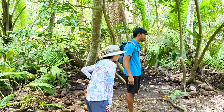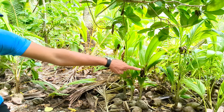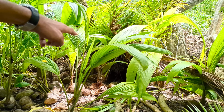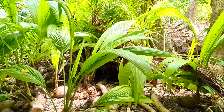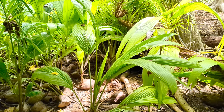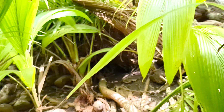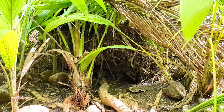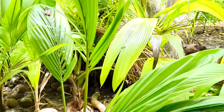So it looks like we saw something. You see under the coconut tree over there, this guy under the roots. So he's kind of hiding, but you can get closer if you want. But he's going to move. So it's at the end of this tree branch. Okay, I'm going to take a picture. All right. There's a young coconut crab.